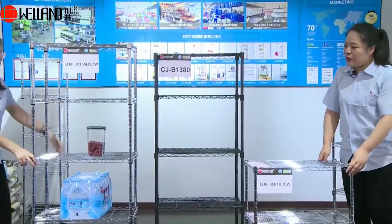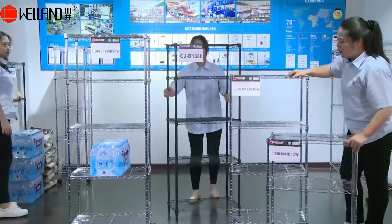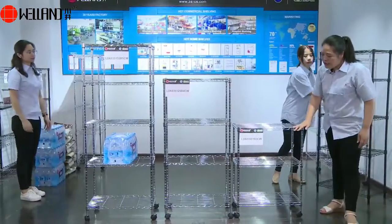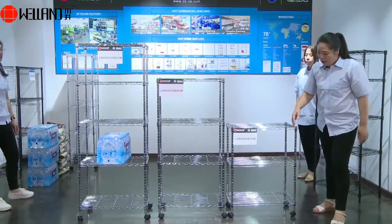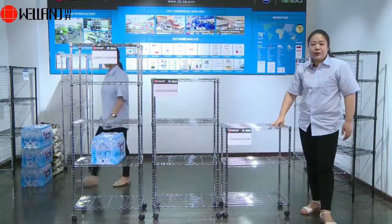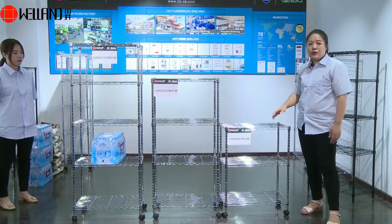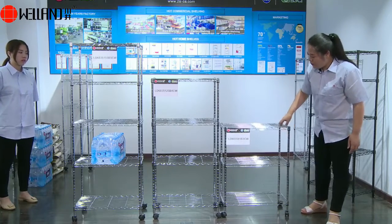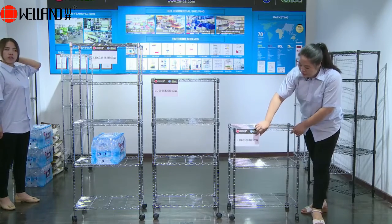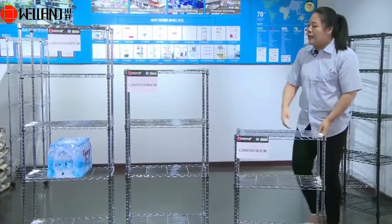And now we introduce the sizes for the 3, 4, 5 shelves. For the 3 shelf, the height in the Asian market is 94, including the wheels. But in the US and European markets, the height is usually 76 without wheels, 81 including the wheels. So if you like the 3 tier shelf, please tell us this item number, LD603591B3CW.